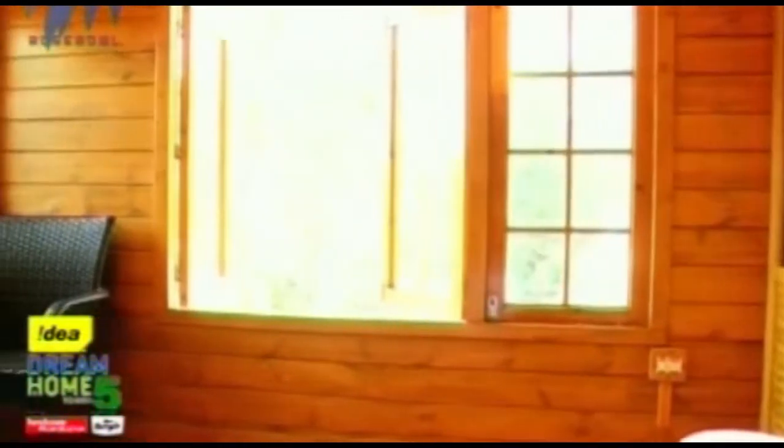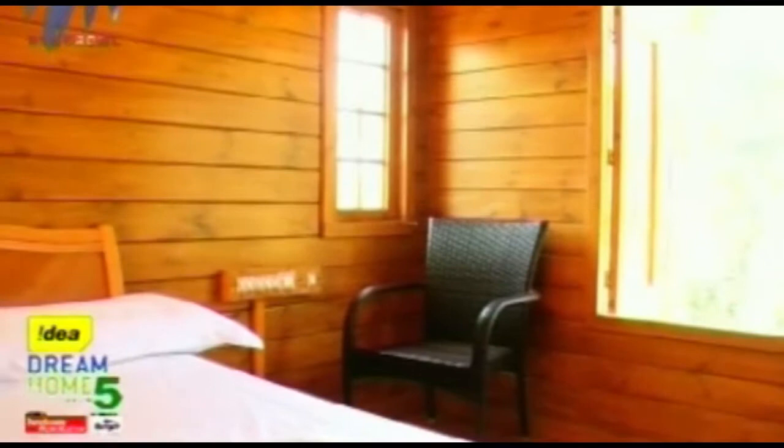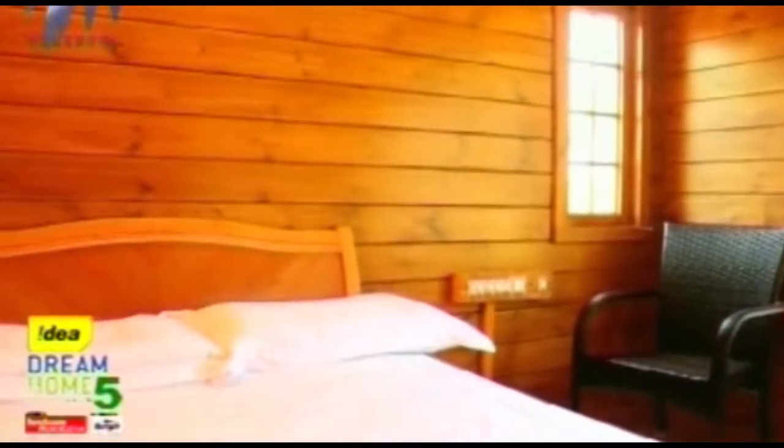Okay. So the furniture, it's just bought-in furniture. They could have tried some built-in furniture. The cabin is not very huge. The bedrooms are small. There are no side tables. When you are doing a vacation home, you would need a place for your luggage to be kept or something. Some provision should be there. Otherwise, you'll have to resort to putting it.